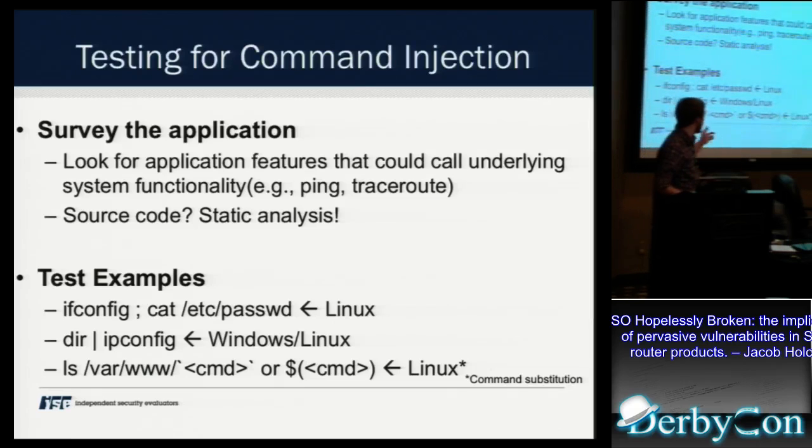All right, so some test examples that I have here. I have some examples for both Linux and Windows. I think you guys should be able to read these. But really, assuming that the command was just config, we can put a semicolon and then put an additional command, and it's going to be executed. For Windows and Linux, we kind of do the same thing, but we can do it with a pipe instead of a semicolon. One of the more common command injection vulnerabilities that you'll find is going to be command substitution.